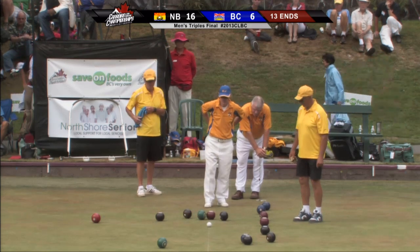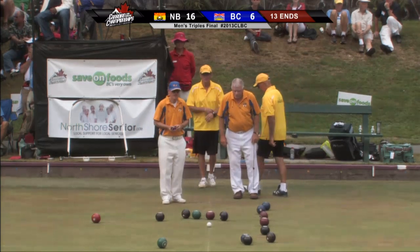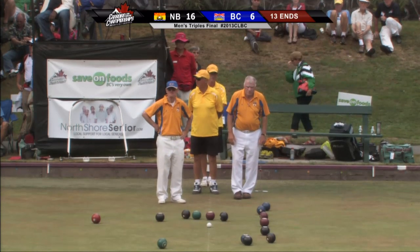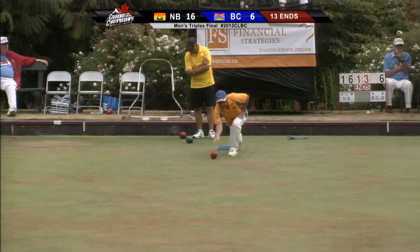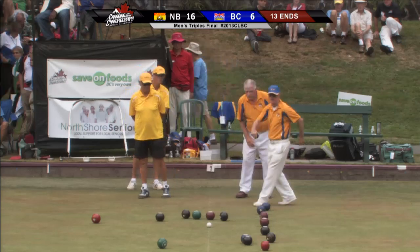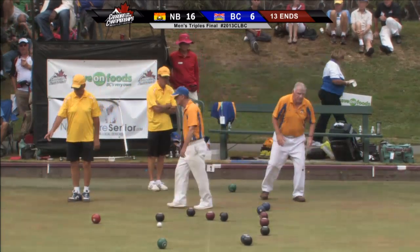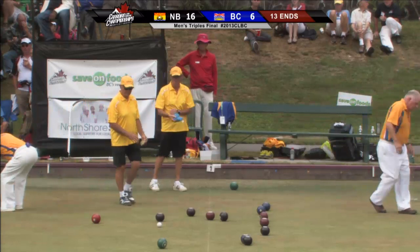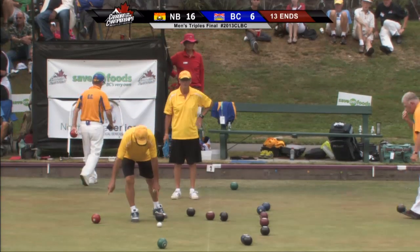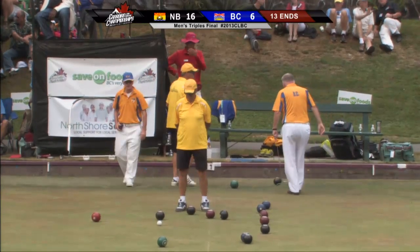Oh, that's a well-placed ball. Yeah, great ball there with Pat. So I think we'll be seeing a running shot here, going for the burn. Standing back at it a bit. Needs to get lucky here. Oh! Well set in two. Happened to get an edge of that jack, so a little fortunate there, played up and got the wick off a side bowl.